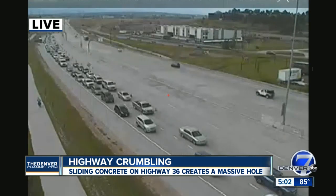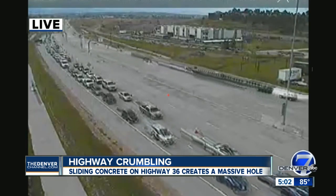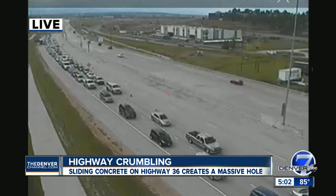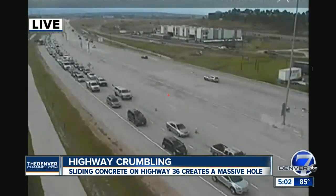This is incredible. All right, thank you, Liz. And this will certainly be a major headache for drivers. Here's a live look at Highway 36 right now. You can see lots of delays around that detour there. Traffic anchor Jason Luber is here with how to get around the problem.